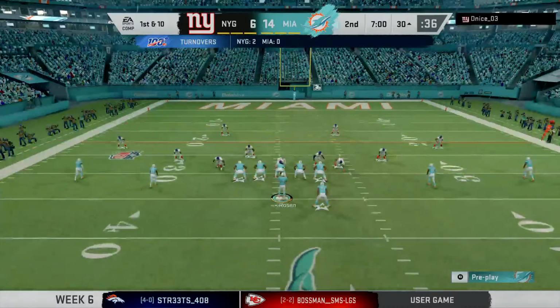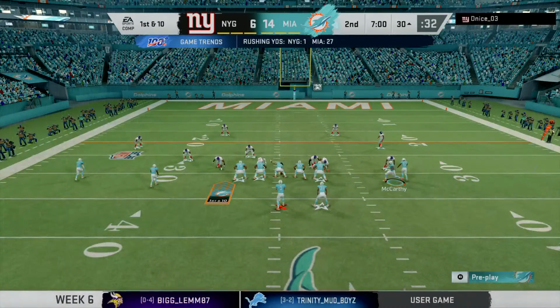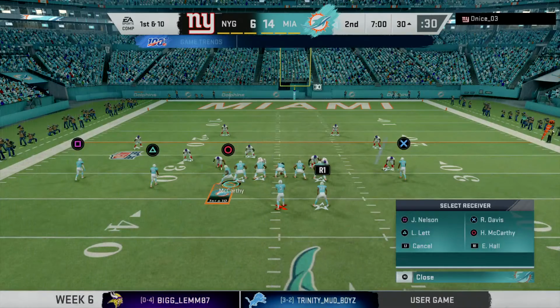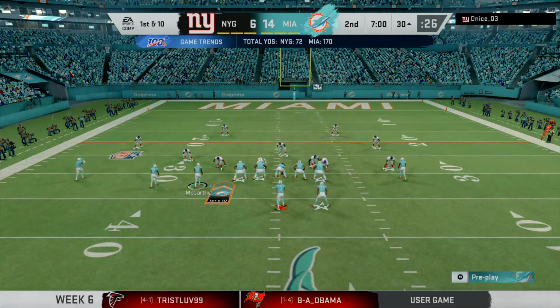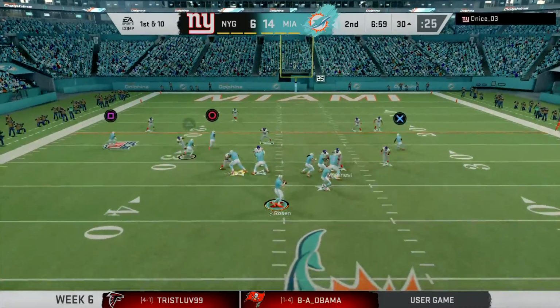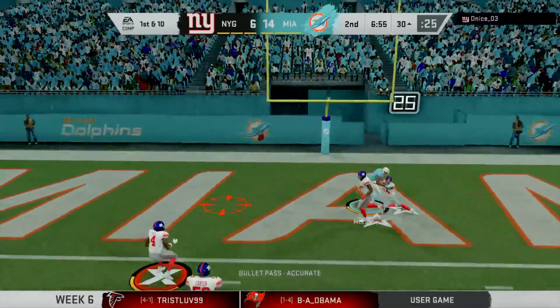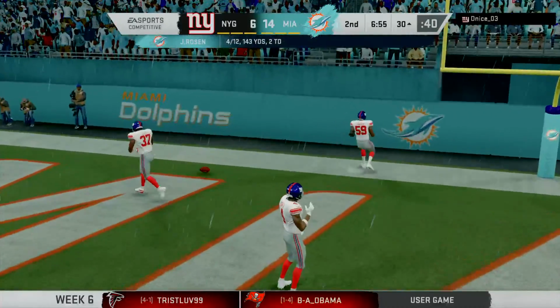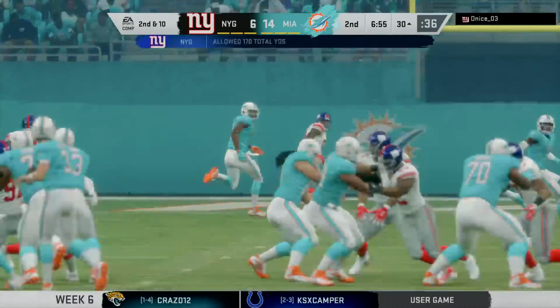So 1st and 10 now from the 30. After the interception, here's Rosen. He's going to fire one deep, middle of the field. And that is incomplete. Took a shot there on 1st down, but he couldn't reel it in.